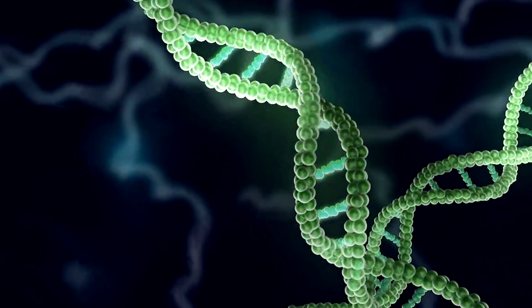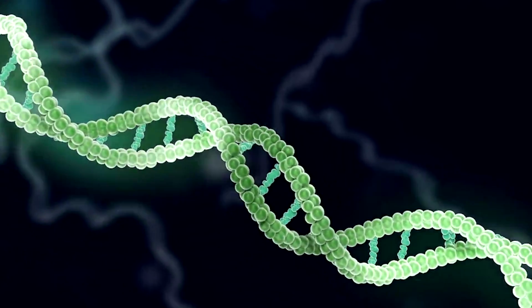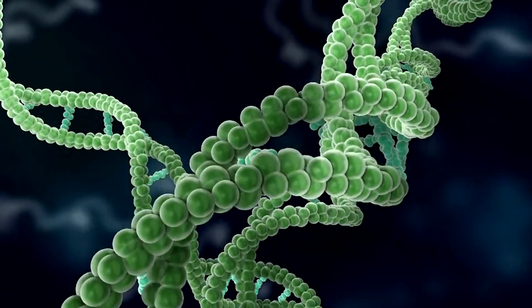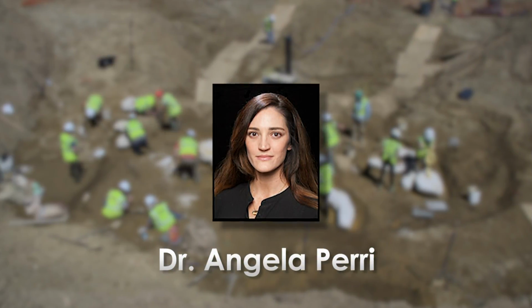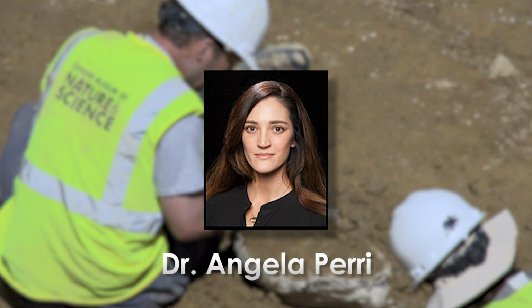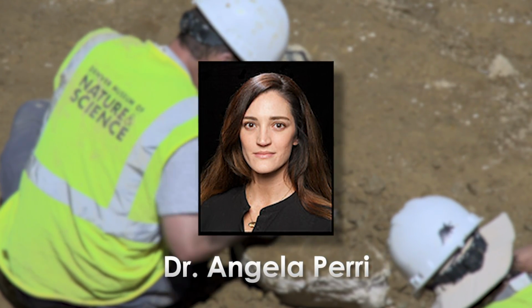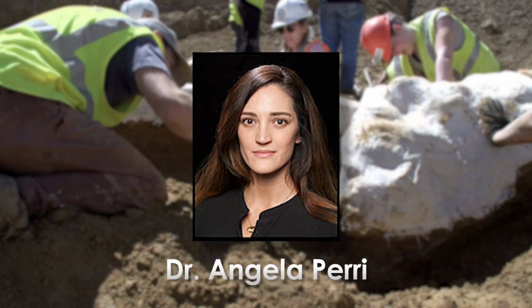Some well-preserved DNA extracted from a handful of dire wolf bones are changing what was known about these animals beyond anyone's wildest imaginations. Enter Dr. Angela Perry and her team. Dr. Angela Perry is an archaeologist with primary interests in zooarchaeology and paleoparasitology. Her research primarily focuses on the nature of human-environment interactions by analyzing early relationships between humans and animals.